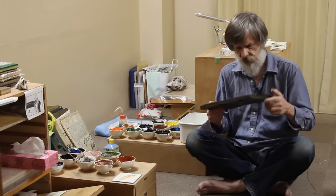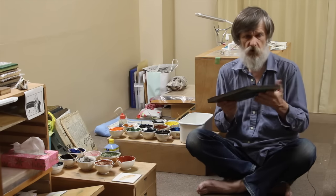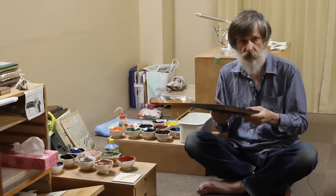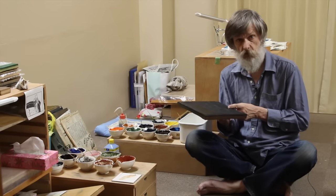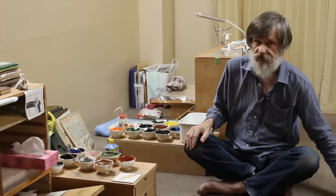Problems, a few. There's a couple of splits here and there, and there's a little bit of warping. Usable, very much so. In fact, as some of you already know, I myself used this same block set to do a few demonstrations over in Canada a couple of months back. Anyway, let's get down to it.